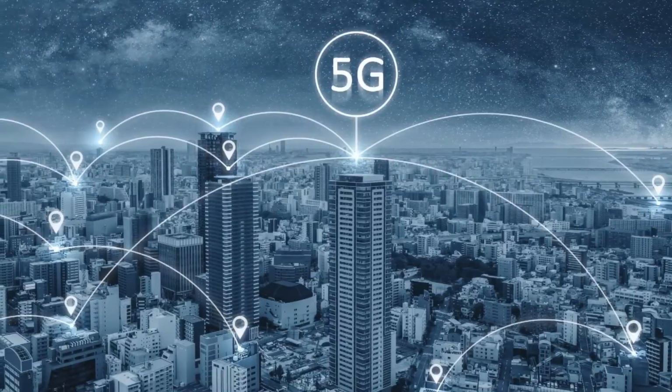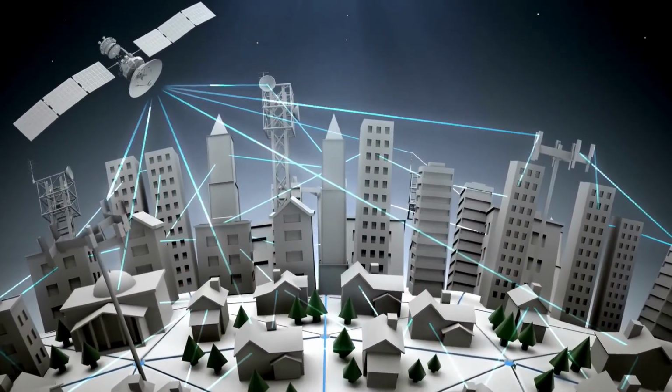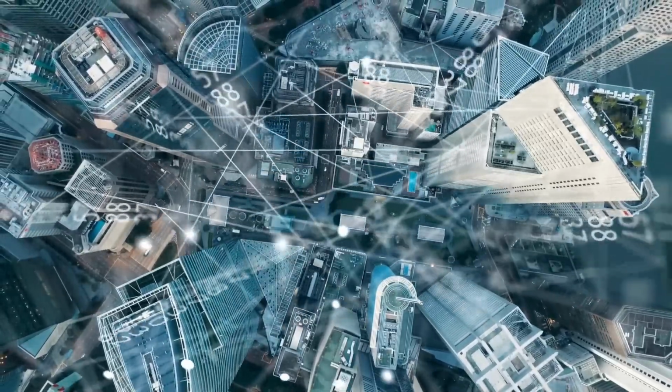In fact, Wi-Fi is evolving to work hand-in-hand with 5G cellular networks. While 5G provides wide area coverage, Wi-Fi offers localized, high-capacity connections in places where people gather. Together, they form the backbone of a hyper-connected world where nearly everything is online.